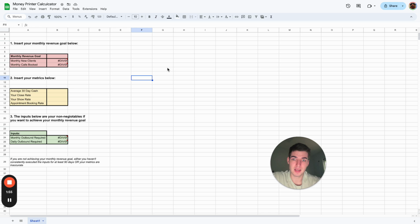And you want these metrics not just in lead gen, but on the sales side as well. So you want to know your show rate, the percentage of people who booked a call and actually show up. You want the close rate, of course, the percentage of people who hop on a call and actually pay you money. And another important one I like to have is average 30-day cash, which is on average how much cash you're collecting in the first 30 days. These are the key metrics.